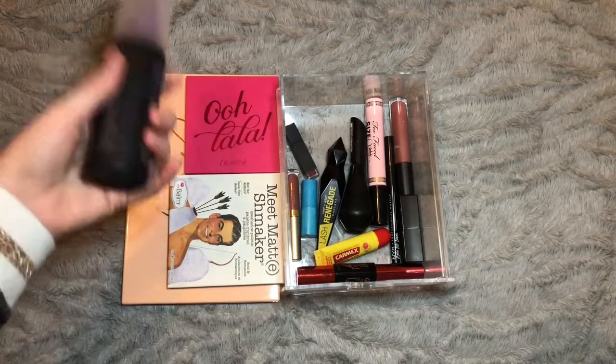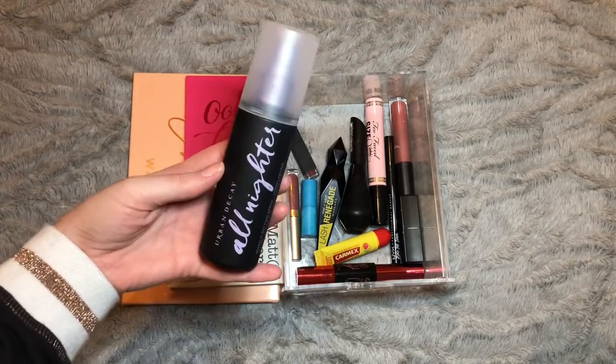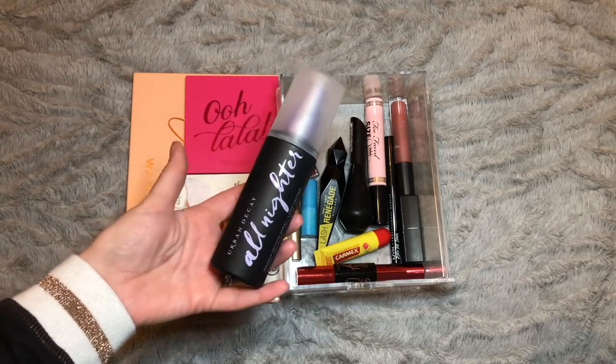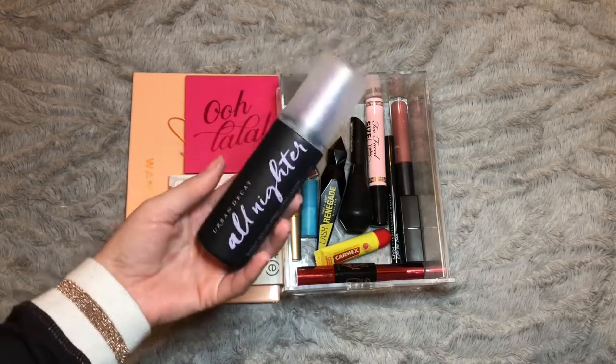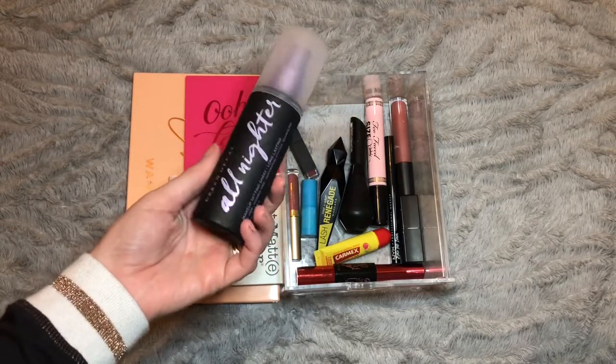I'll then talk about the eyeshadow palette swatch that this was on first. This is the Urban Decay All Nighter Setting Spray. I don't enjoy using this at all. I really hate the smell of it. I don't generally notice that it does anything to improve the longevity of my makeup, but I've purchased it. It's a full size. There's quite a lot of product left in it. I do want to make use of it, so I'm going to put this through to next month again as well.